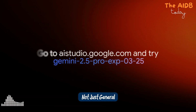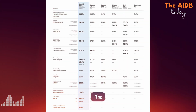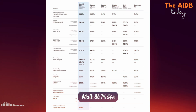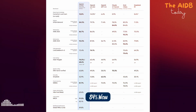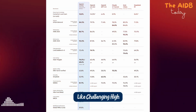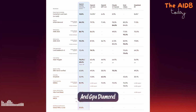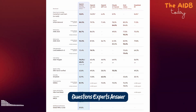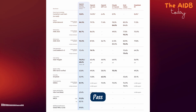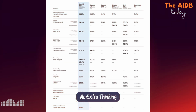Interesting. And it's not just general smarts, it's killing it in STEM fields, too. AIME 2025 for math, 86.7%. GPQA Diamond for science, 84%. Wow. And those are pretty tough tests. Oh yeah, that's like challenging high school level math. And GPQA Diamond is complex science, the kind of questions experts answer. And what's really impressive is that it got those scores in a single pass. No second chances, no extra thinking time.